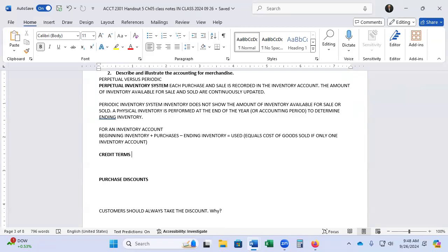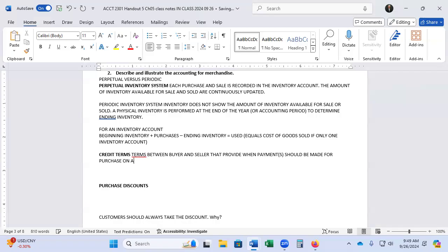Credit terms. These are the terms between buyer and seller that provide when payments should be made for purchases on account.